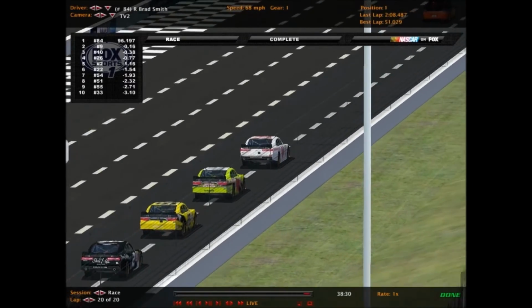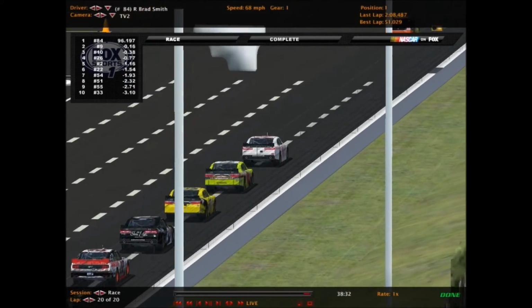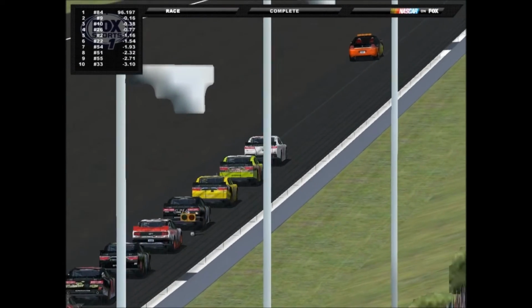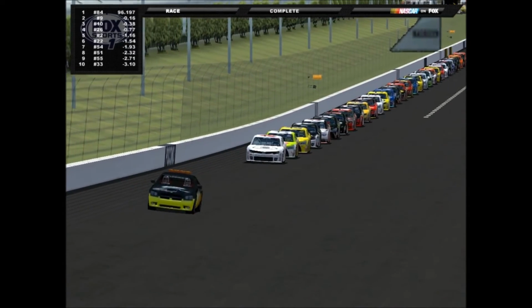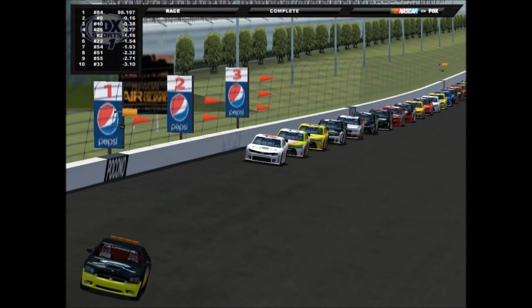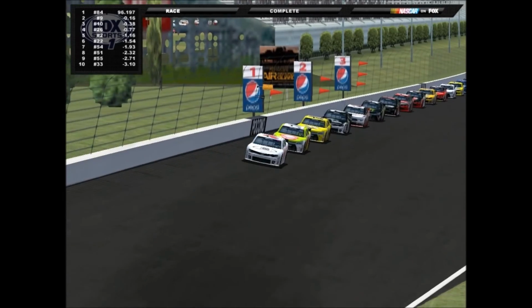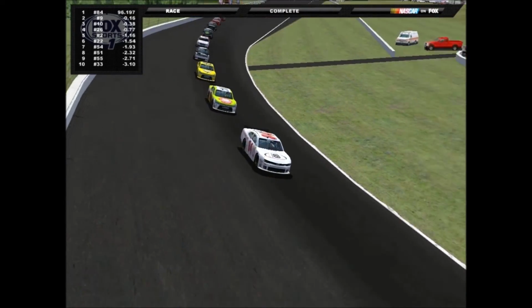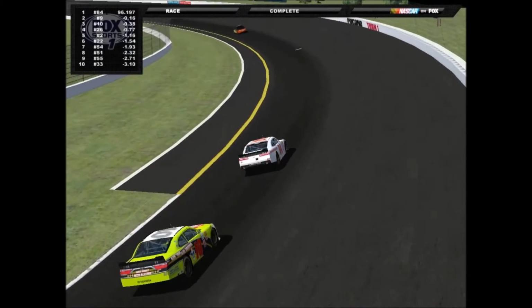Caution speed, beat the 9 car to the line. So rookie Brad Smith wins the race here at Pocono. Oh my God. You've got to be kidding me. Are you serious, bro? The 9 car, even though he blew an engine, will still be credited with 2nd place.